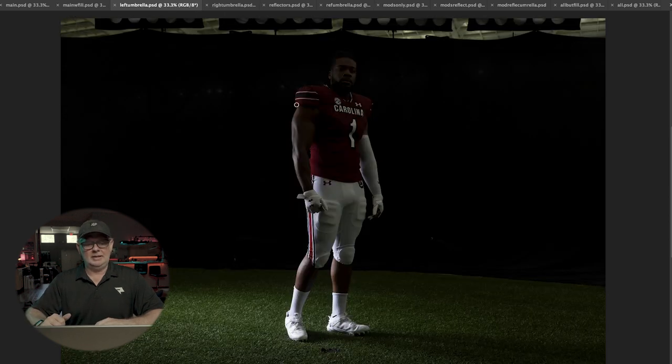All right, so let's go over here to the left side. This is the left umbrella by itself. So I'm getting a nice edge down the arm here, down the pants, and getting his feet, sock, all that kind of good stuff there. A little bit on the face here.